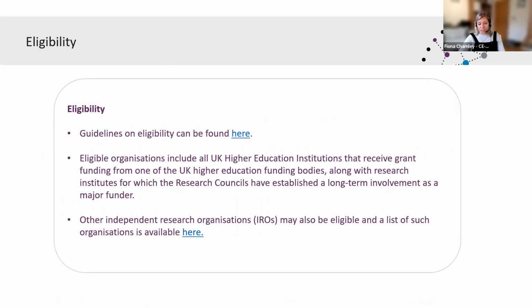Guidelines on eligibility can be found through this link. Typically, we use the standard UKRI guidelines on eligibility.